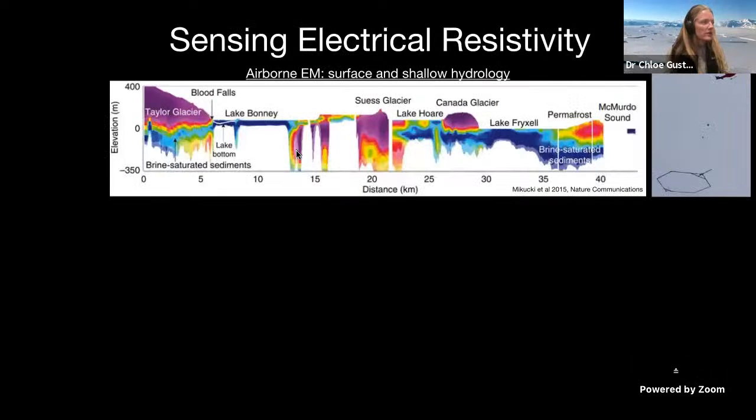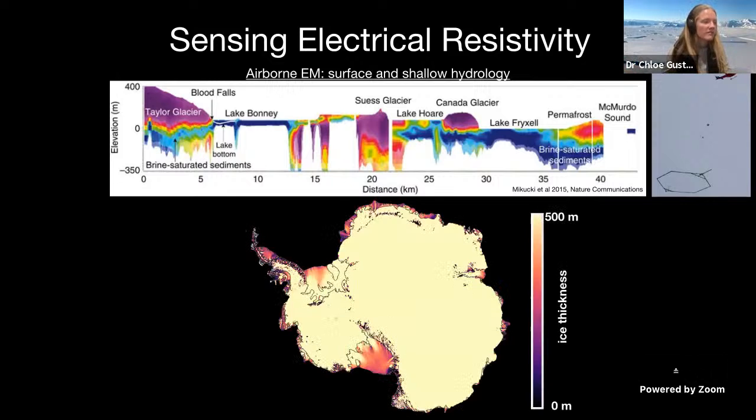And so, like what Bernd just showed us, airborne electromagnetic techniques via this helicopter system produce really beautiful images in the McMurdo Dry Valleys, where we saw this really salty groundwater system. But also, like what Bernd pointed out, this system really only works when the ice isn't very thick. I chose the cutoff at 500 meters. Here's a map of Antarctica showing ice thickness, where the color scale saturates at 500 meters. So you can see that while this helicopter system is really effective for mapping groundwater, it's not going to work for most of the continent. So we really need something else.